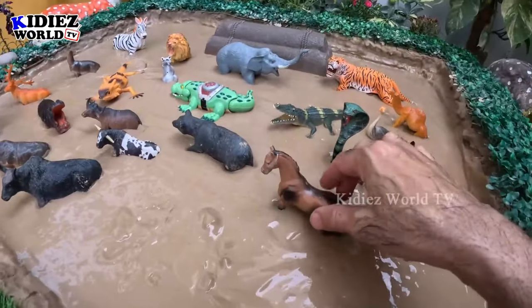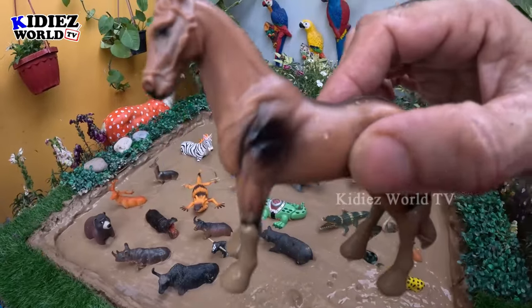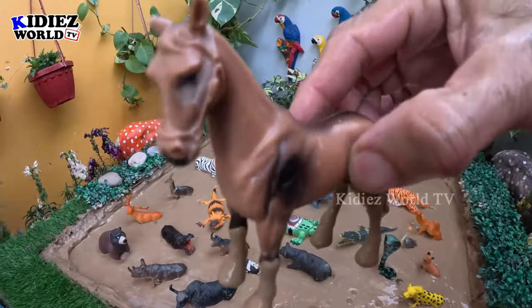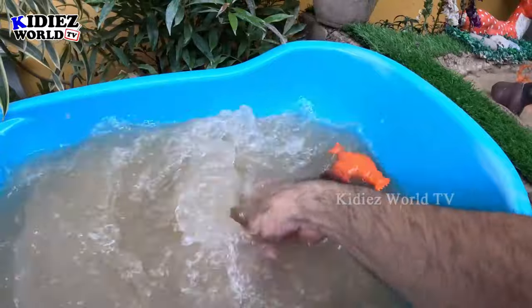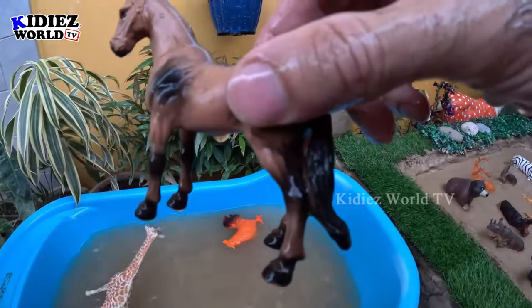And the next one we have is a wild horse. Yes, horses exist in the wild world. So here is a horse which is very dirty. So let's make him clean. Here we go, wild horse.